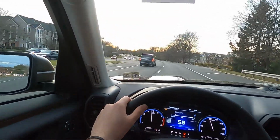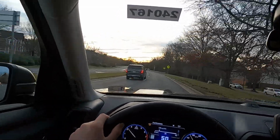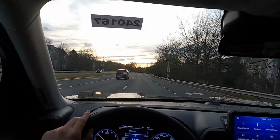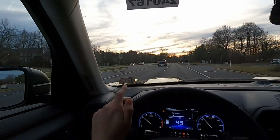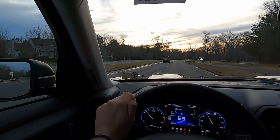So you can see it's not like anemic. It's really not anemic. It's got, you know, good power. It doesn't have great power, but it's got good power. You know what I mean? And even for me, like, you're not going to be flooring it all the time. You really just want that low end torque, and the EcoBoost definitely gives you that little bit of low end torque, as you can see.